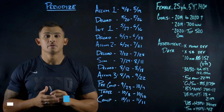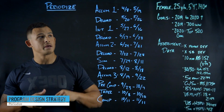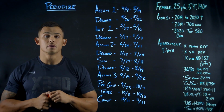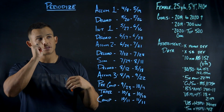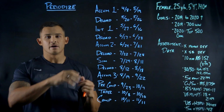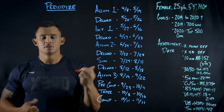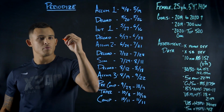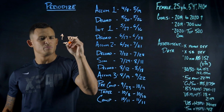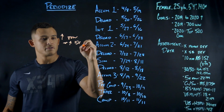All right, now we're going to jump into the periodization of her program. As you can see, we're starting the plan or the build on April 8th, and we're going all the way to the Open, which is October 11th. Just kind of connecting back to the priorities and things that we're working on, we can kind of break this down and reverse engineer what characteristics are going to be within each training cycle. So if we were just to write the priorities on the board, let's just say improve row, and then we'll just talk specifically about increasing 5K score.